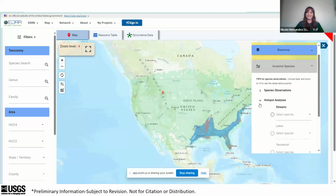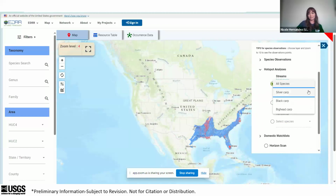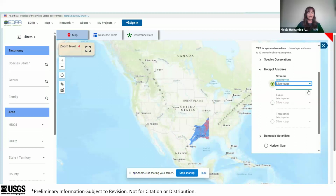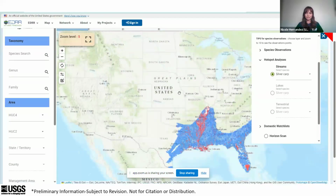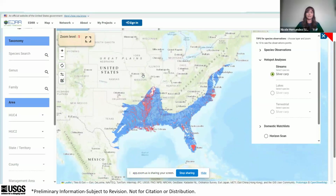I'm clicking on the hotspot analysis tool, and I select streams. Again, we only have a few species loaded, but as part of this demo, I'm selecting the silver carp species, and that will load the hotspot analysis for that specific species. And so we're seeing red and blue here on the map. The red is showing predicted highly suitable habitat for silver carp, and the blue is showing less suitable habitat.